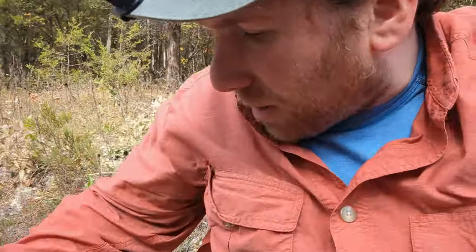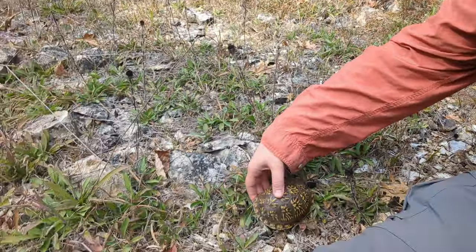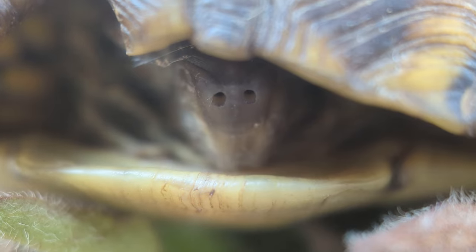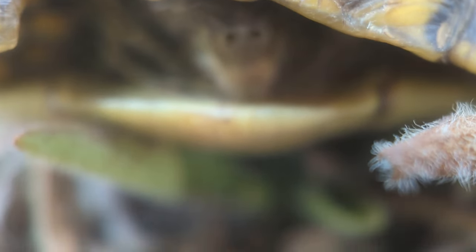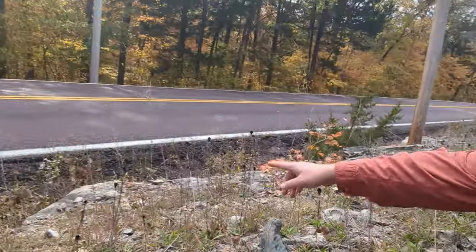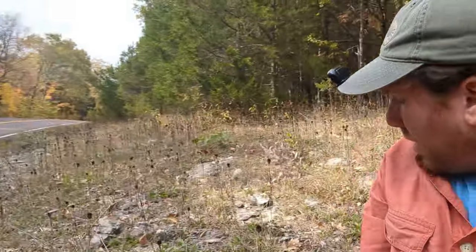Oh, he might be coming out. I'm going to put him back down on the ground here, see if he sticks his head out a little bit. He was starting to stick out his head, and if he gets comfortable, it'd be nice to let him continue on his way. But this is a very busy road. You never know.